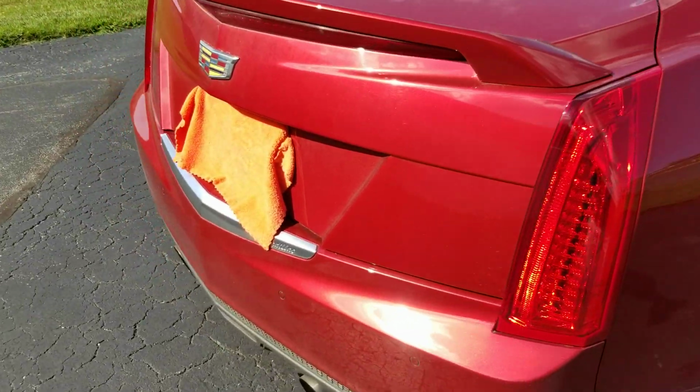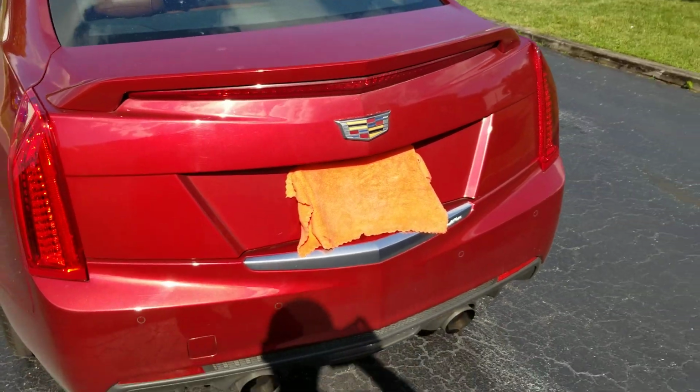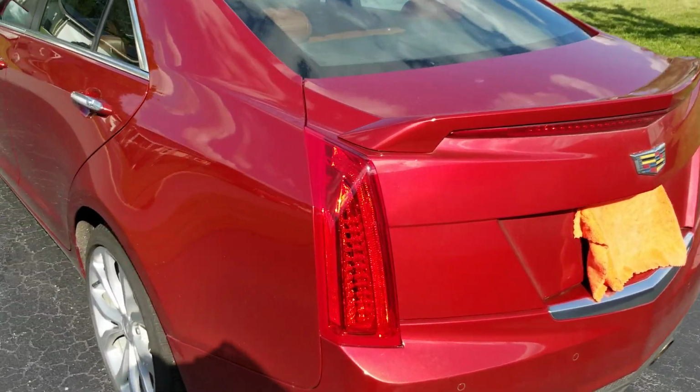I also did debadge the rear. Got rid of the badges. I thought it gave a cleaner look. Not quite a V look, but just a clean look.